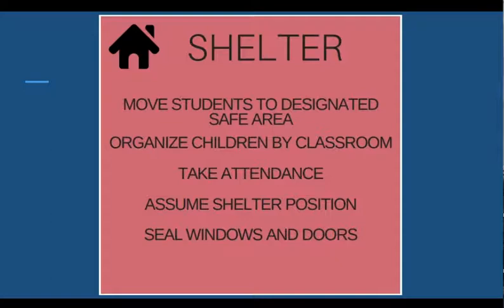Shelter. This is in case of a major storm or tornado. We'll move students to a designated safe area. I'll show you that on the next map. You'll organize children by classroom, take attendance, assume the shelter position, which is just crisscross applesauce on the floor, covering your neck and head as the storm goes over. And you'll seal windows and doors for debris and things like that.